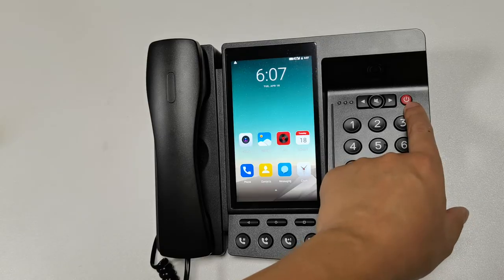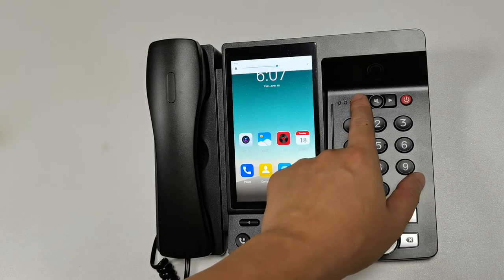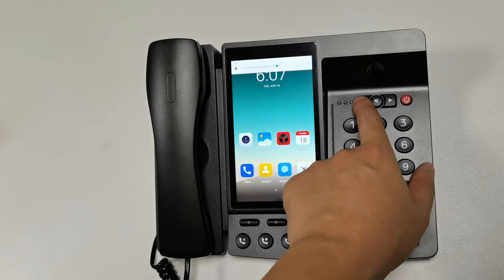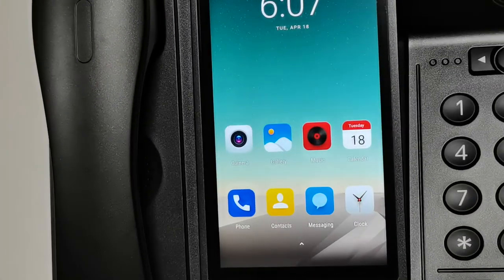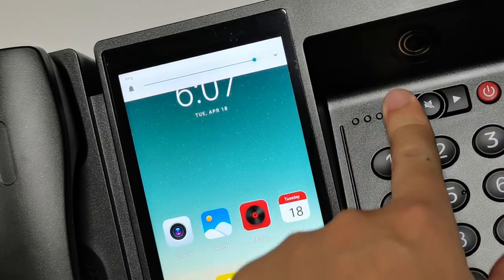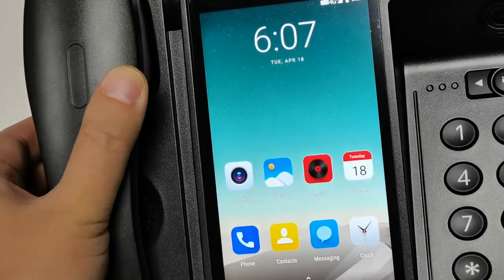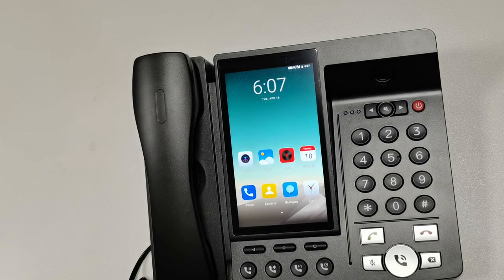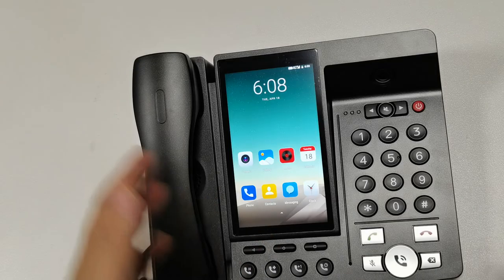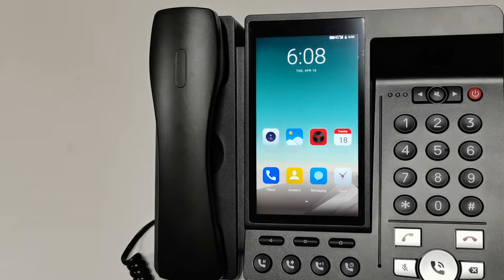This is the power button. This is the volume adjustment. You can hear. All the functions are almost like our landline phones. It is almost like a smartphone, but it is fixed because the size is very big. You cannot take it anywhere. Let me check the menu.